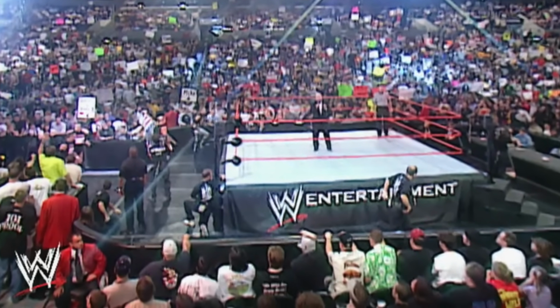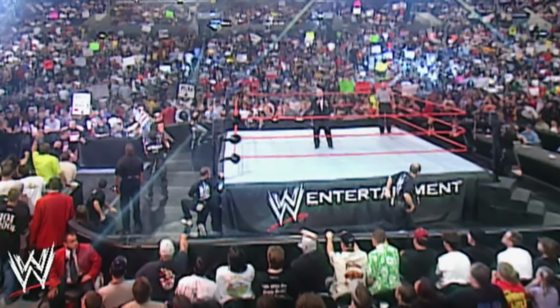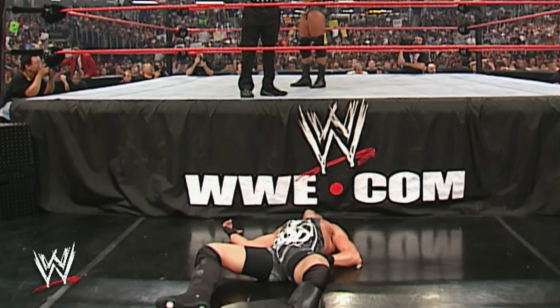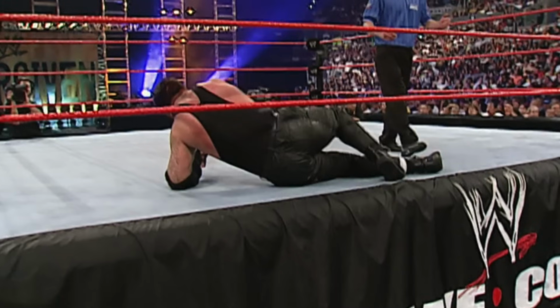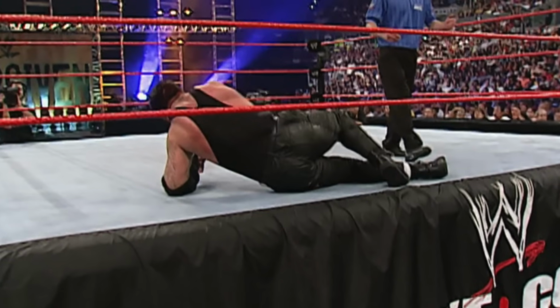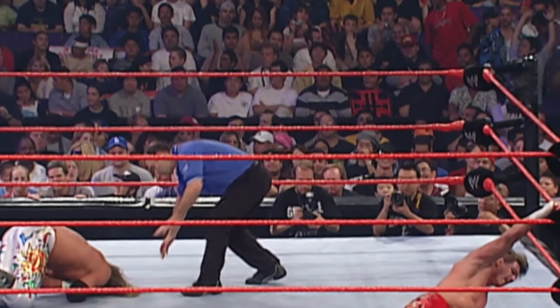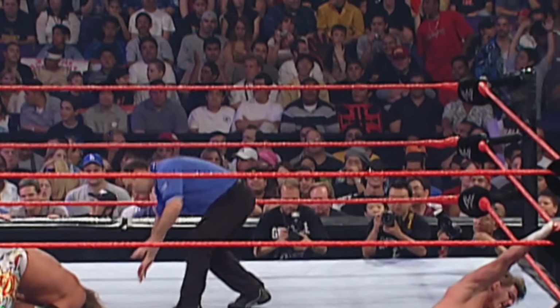I mean, this is what was used for house shows. We do see the WWE.com aprons for the opposite sides of the ring, and look at that. Red Ropes took a 1-year hiatus and they're back. New for 2002 are the updated WWE branded turnbuckle pads.